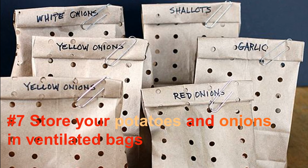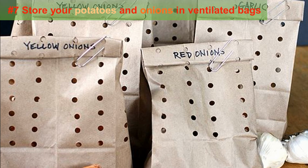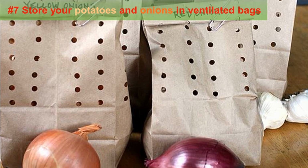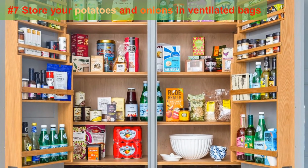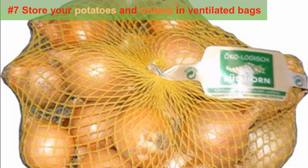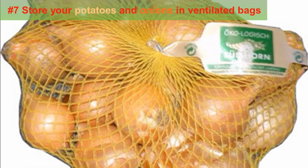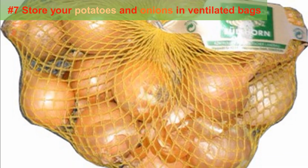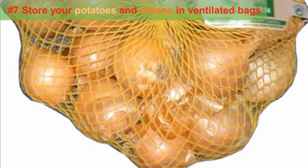Number 7. Store your potatoes and onions in ventilated bags. Ingredients such as potatoes, onions or winter squashes should be kept out of the fridge and stored only in a cool, dry, and well-ventilated space like the pantry. If you don't have enough room in your pantry, you can keep them in their original packaging as this will help them last longer. Often you will find when you purchase your potatoes or onions, they will be stored in bags that have holes which prevents them from spoiling. Whatever you do, store your onions and potatoes away from each other, as the gas from the onions will make the potatoes sprout and spoil faster.